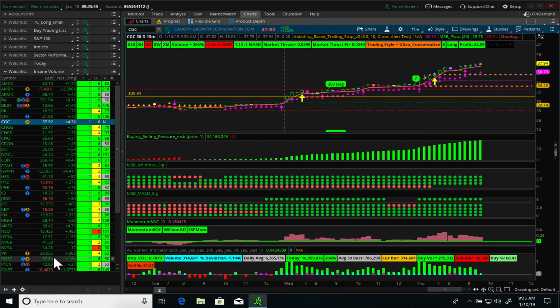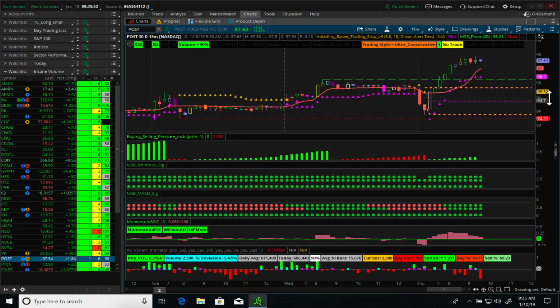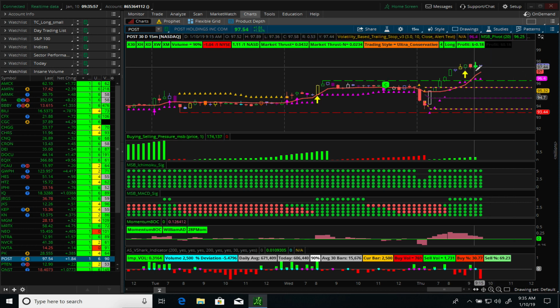So again, there's a lot of opportunities, and if you click on post, hopefully we have a buy signal triggered on this as well. And the buy trigger is my ultimate decision to actually enter a trade long.